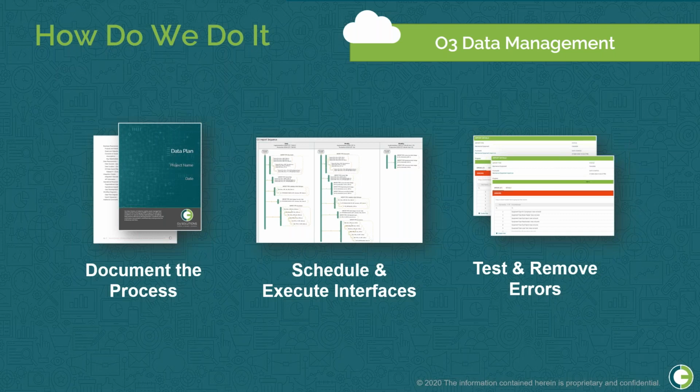Now, once we have some data to move, we're going to need to schedule and execute these interfaces. As I mentioned earlier, this could be daily, weekly, or monthly, and they could also rely on other interfaces running beforehand. Once we have those scheduled, it's time to test and remove those errors.